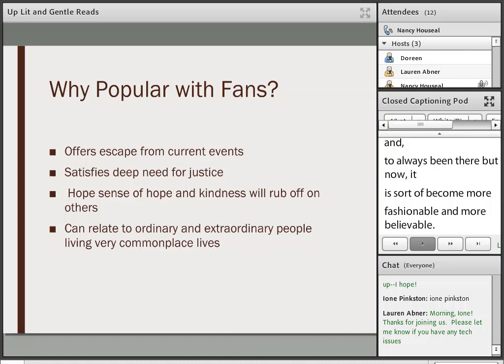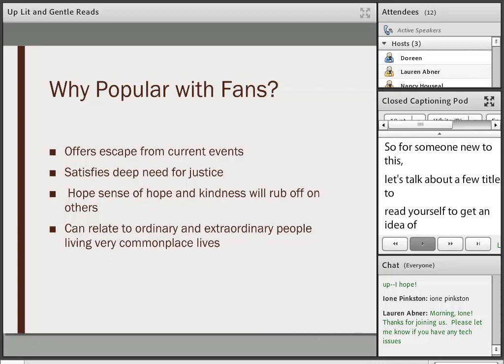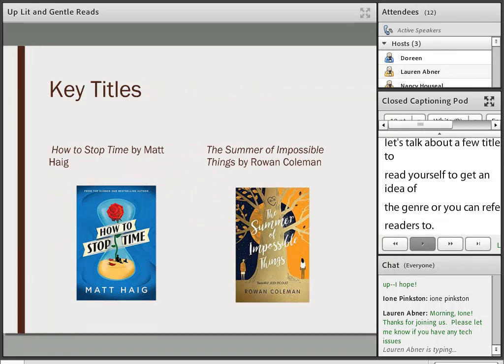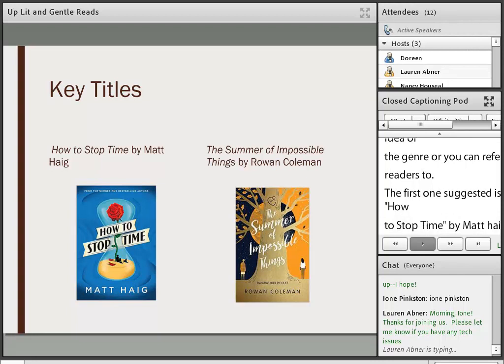So for someone new to this, let's talk about a couple of key titles that you could read yourself to get an idea of the genre, or you could refer readers to. The first one suggested as a key title is How to Stop Time by Matt Haig. If you have any experience with any of these titles, feel free to jump in.